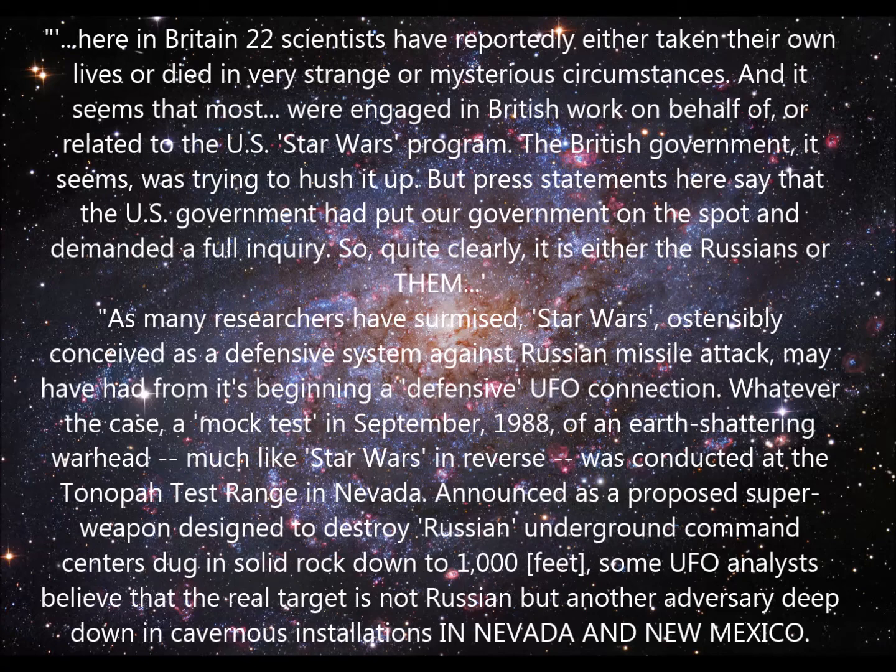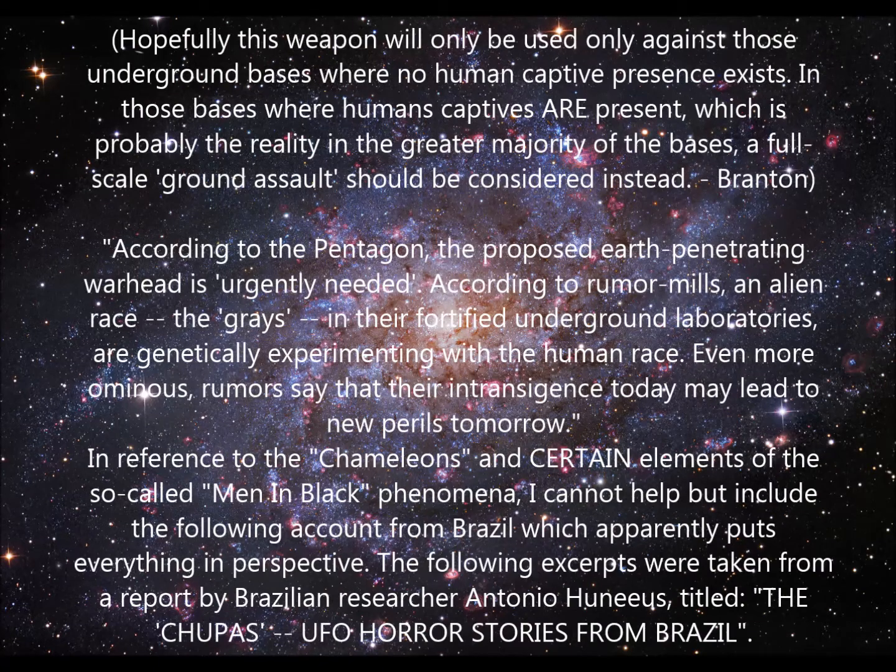As many researchers have surmised, Star Wars, ostensibly conceived as a defensive system against Russian missile attack, may have had from its beginning a defensive UFO connection. Whatever the case, a mock test in September 1988 of an earth-shattering warhead, much like Star Wars in reverse, was conducted at the Tonopah Test Range in Nevada. Announced as a proposed superweapon designed to destroy Russian underground command centers dug in solid rock down to 1,000 feet, some UFO analysts believe that the real target is not Russian but another adversary deep down in cavernous installations in Nevada and New Mexico. Hopefully this weapon will only be used against those underground bases where no human captive presence exists. In those bases where human captives are present, which is probably the reality in the greater majority of the bases, a full-scale ground assault should be considered instead.